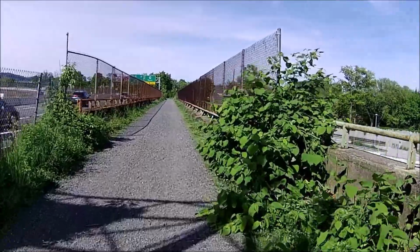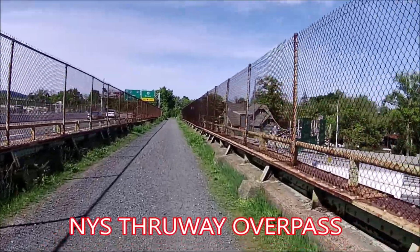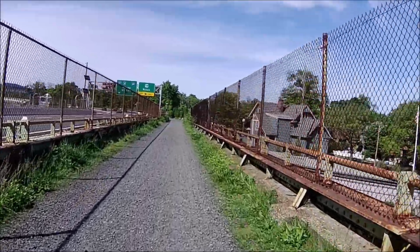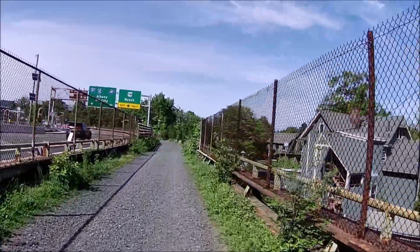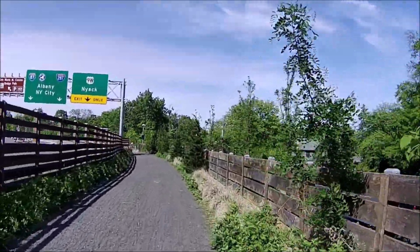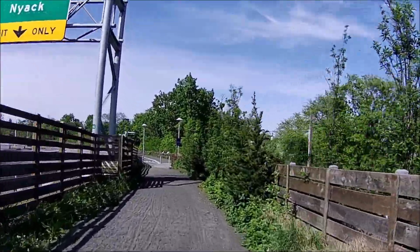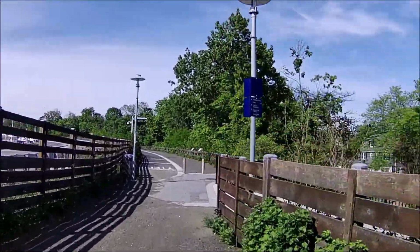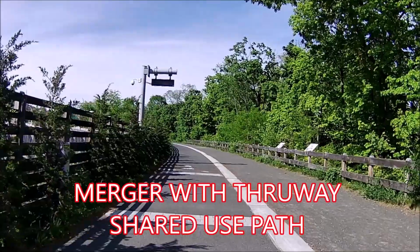We're now on the thruway overpass, and this is originally a railroad track that was donated to the village in the 60s and eventually turned into a walking and biking path. Even as we get into the more populated area of the village, there's still hordes of invasive trees. The Esposito Trail merges with the thruway shared use path right as you get over the thruway. The thruway part of it is paved, whereas the village part is gravel.